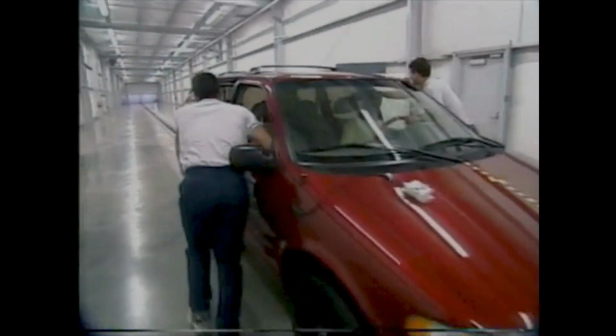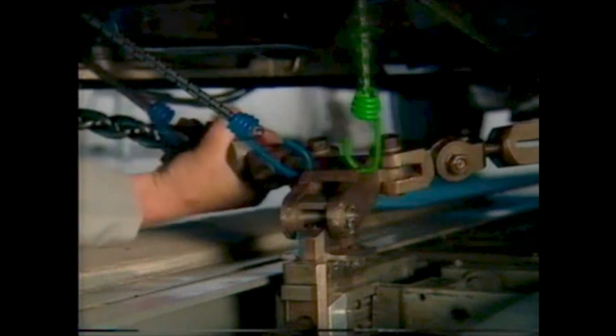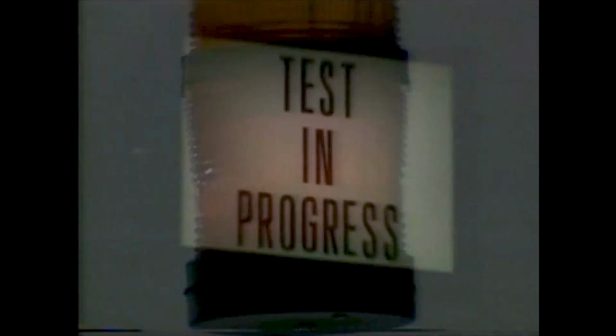But how well will the other minivans hold up? The Institute bought these brand new minivans right off dealers' lots. Each one will be tested at the same speed, same angle, same conditions. Dateline had no say in how the cars were chosen, tested, or evaluated.